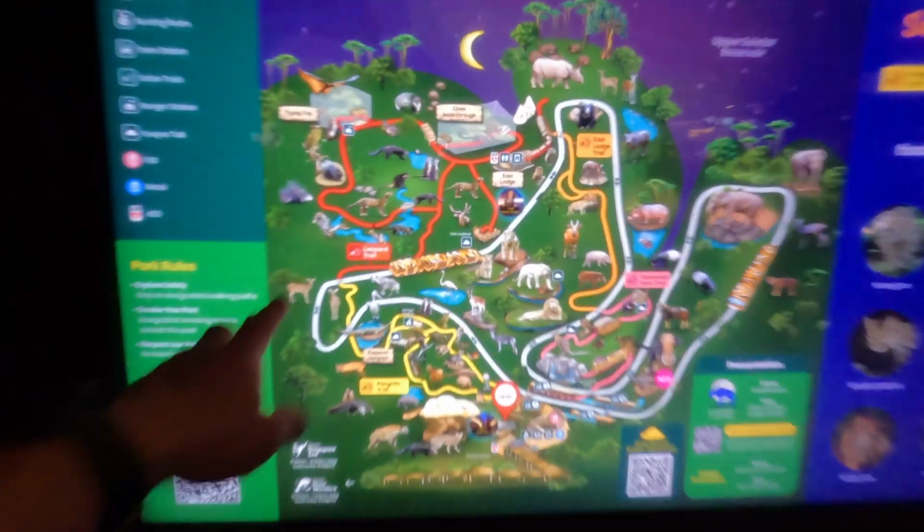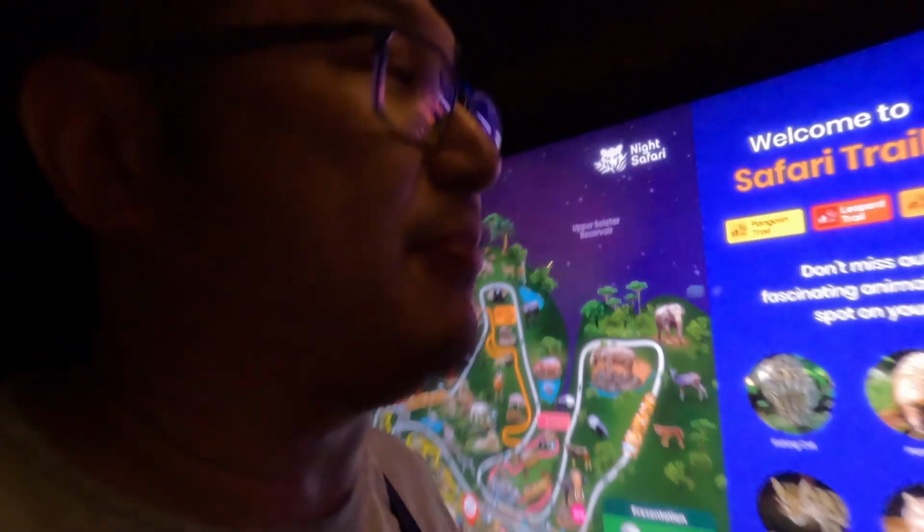So this is the map for the walking trail. Apparently, apart from riding on the tram, you can actually walk on the walking trail. We decided not to do the trail walk as we're all getting tired and it's a bit too dark, too dangerous. So we decided to cut short and just get home, have a rest.